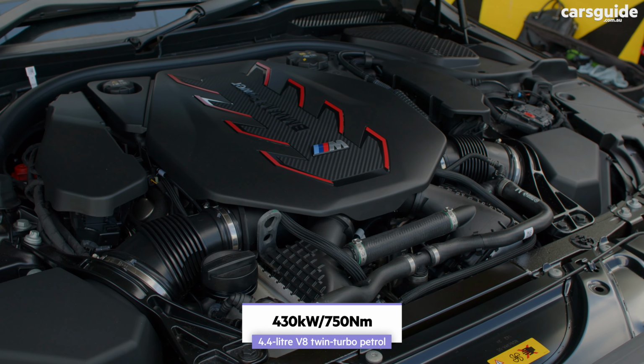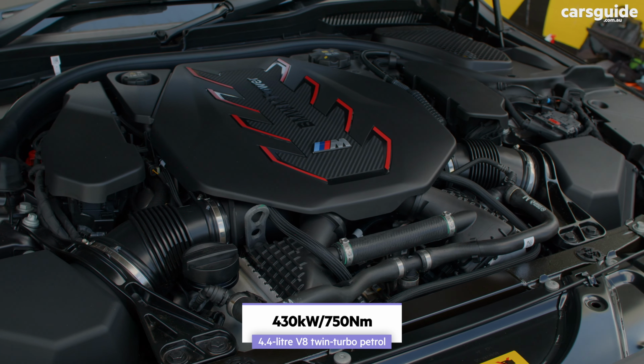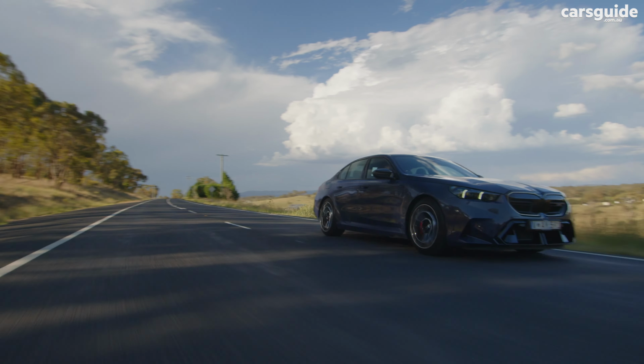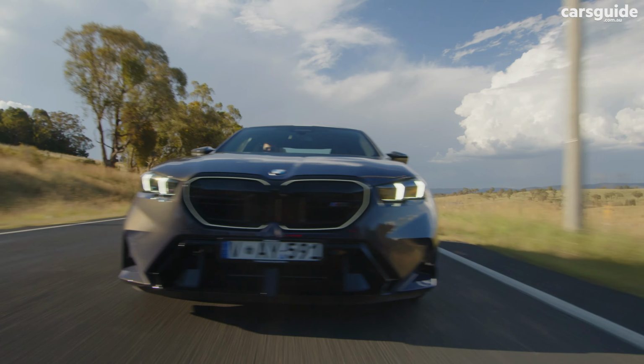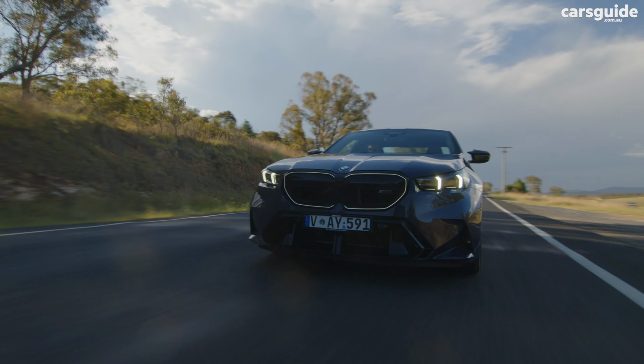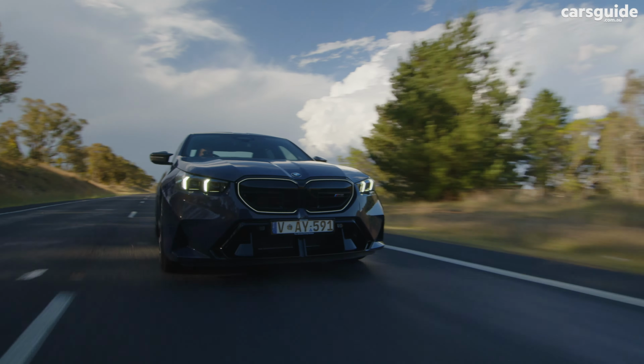Thankfully, the G90's heart is still a thumping V8. It's an update over the F90's engine, now known as the S68. It displaces 4.4 litres, has a pair of turbos and an electric motor mounted in the gearbox, boosting outputs to 535 kilowatts and 1,000 newton meters. That's a lot of grunt.